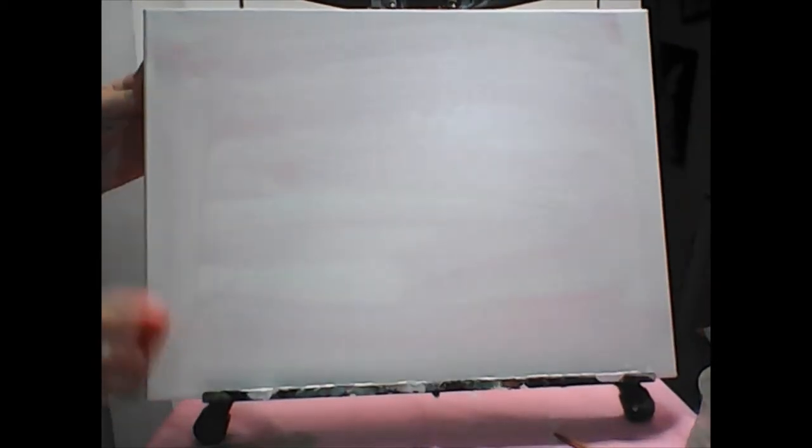Oh, boy. Okay, well, I'm going to soak this all in. I mean, I really want this to be pink. You can do it with a brush if you don't have a sponge, it's going to work just fine.